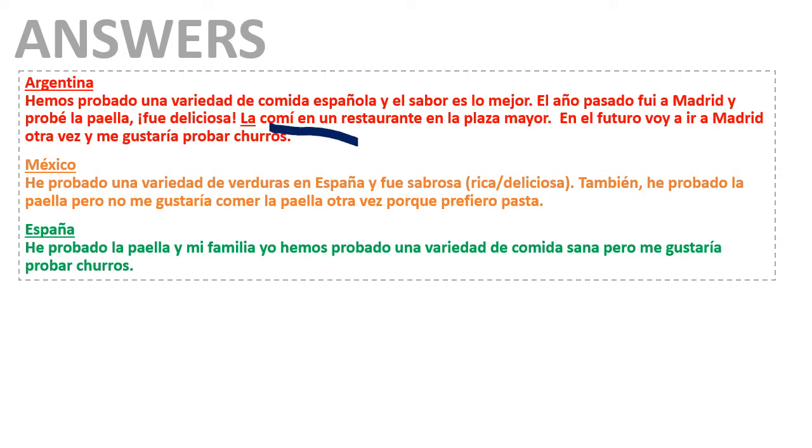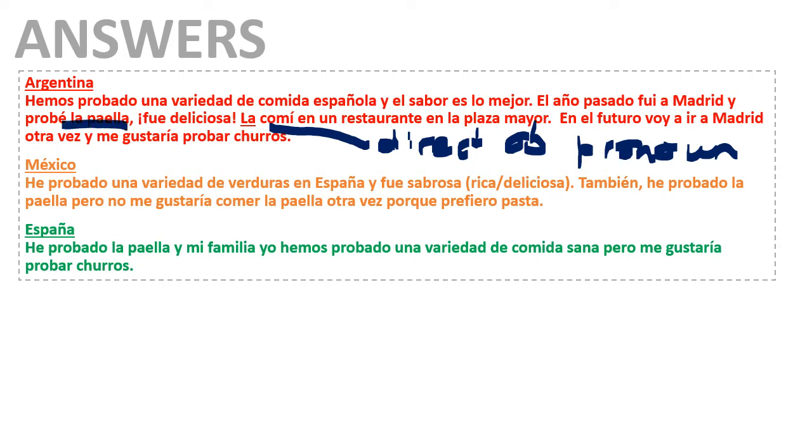If you did try the red one, Argentina, have a look at this here, the "la comí". So "la comí", we know "comí" is "I ate". "La" is your direct object pronoun, to avoid repetition, saying "I ate it", and it's "la" because we're talking about "la paella".